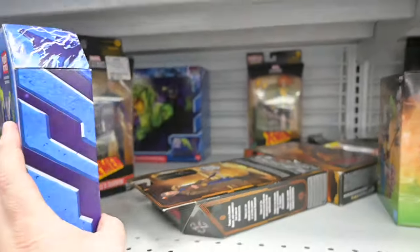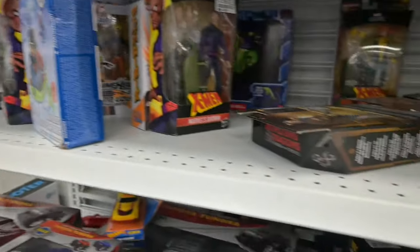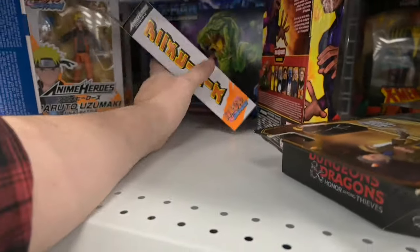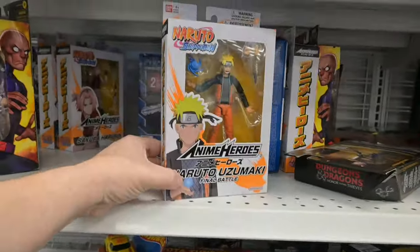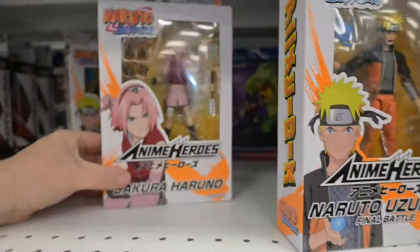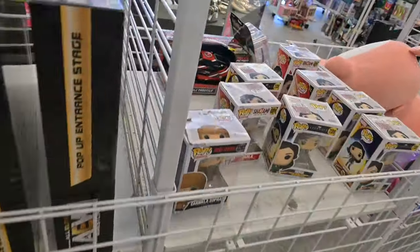Vulcan. There's that 2-pack. I picked one up a while back, and I still haven't done anything with it. I personally don't care for it. The design, the artwork, just doesn't match what I like. There's Gaara. There's Snake Mountain. Naruto, you better believe it. And then there's Sakura. Yay. Sakura. And now we're back at the front.